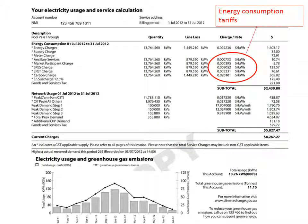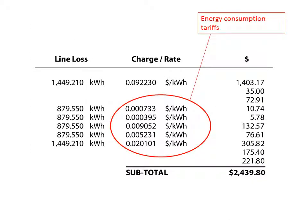On the right-hand side of the bill are the energy consumption tariffs. They represent the dollars per kilowatt hour you're paying for against each itemised consumption charge. Understanding your tariffs means you'll know when your energy is costing you more to consume.